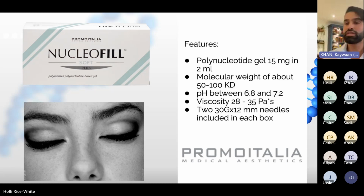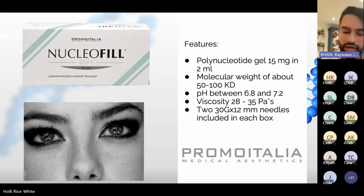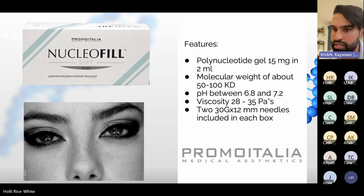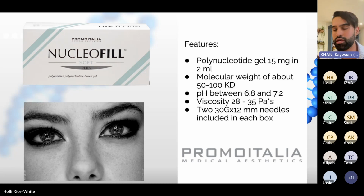Okay, so how long between these? The only thing with needling and injectables is that you're creating trauma to the skin. The more trauma you create to the skin, the higher the risk of infection is. And so you want to minimize how much trauma you're creating. But because this is an implant and this is just going to diffuse into the skin, and as long as you've got a sterile technique with your needling, you can theoretically combine them on the same day.